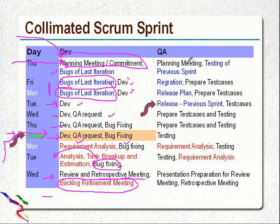If you see the QA team, they will attend the planning meeting of the current iteration and prepare test cases. With this, if you see the priority, this is the testing of previous sprints. After completion of the planning meeting, they have to work on testing of previous sprints. Then regression is on top priority. First they do the regression, if they get time, prepare test cases.